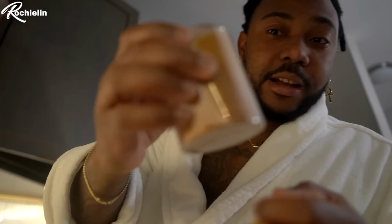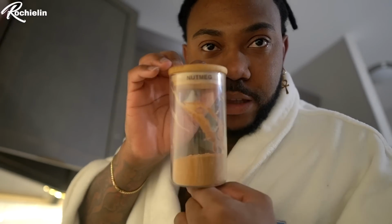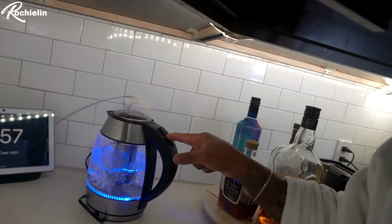Alright, so I have some actual cinnamon powder here. It's what I use with my quick mix. That's what I call quick mix chocolate, hot chocolate, chocolate tea, chocolate milk, however you want to call it. Cinnamon powder, and because we're lazy people, I have the nutmeg already grated. There we go. That is your nutmeg. Boiling out all the germs and bacteria. I need some salt.